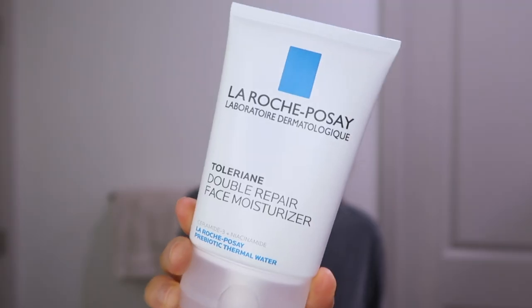And now I'm gonna do the Sunday Riley autocorrect. My hair is starting to like really dry, so it's getting in my face now. I recently ran out of my CeraVe moisturizer, which I love. I always go back to it, but I wanted to try out this one. So that's my skincare for the morning.